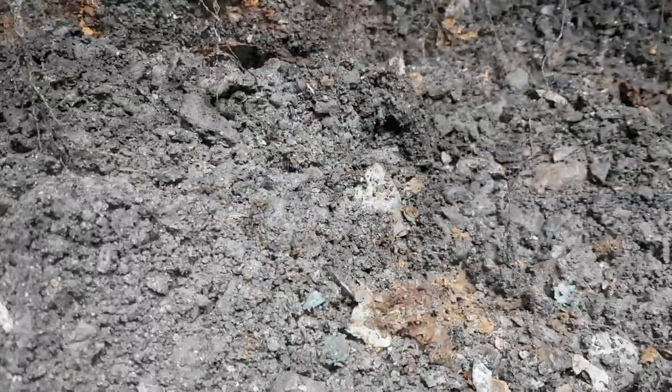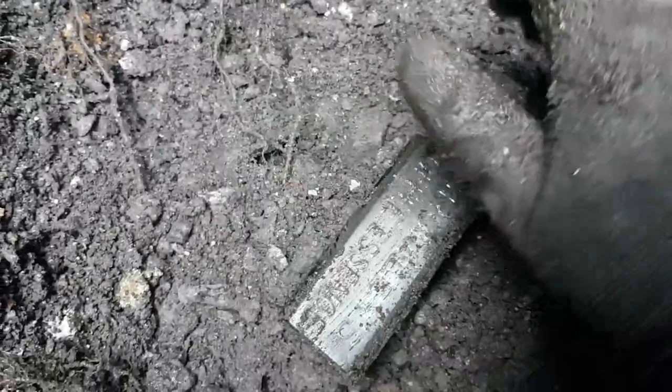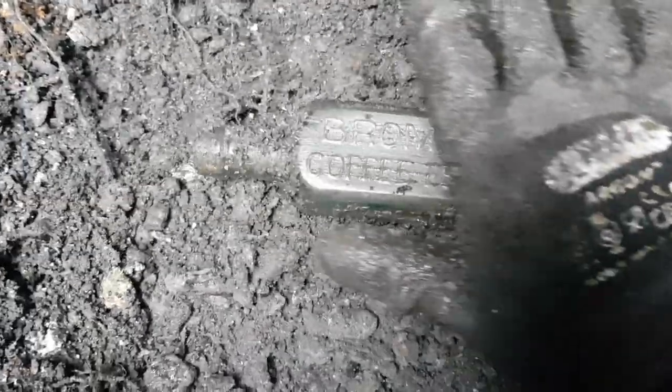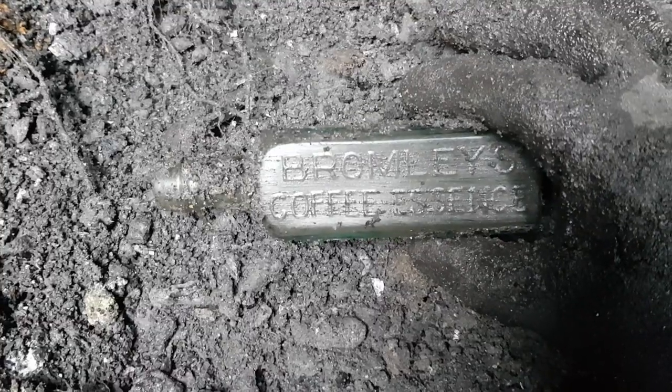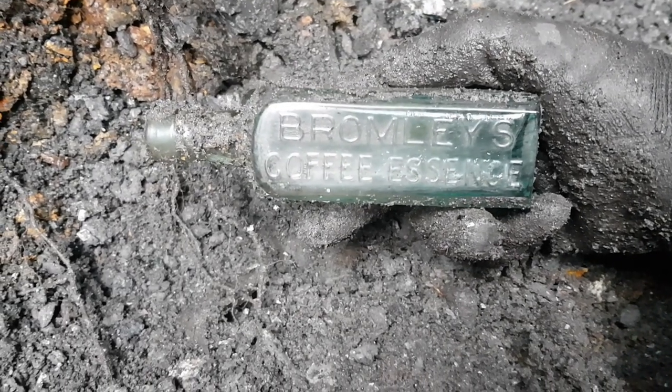Nice. Looking like a sauce bottle here. Oh, there's a little clay pipe there as well. Oh God. Well, now it's gone. Coffee extract. Bromley's coffee essence. That's quite nice. I've not seen one of these before.